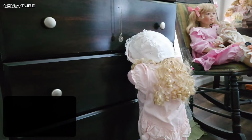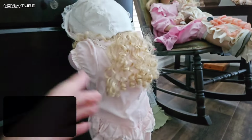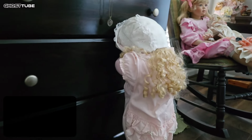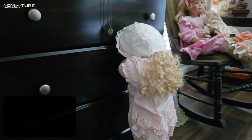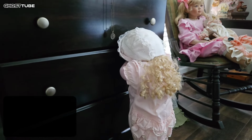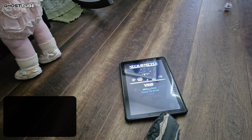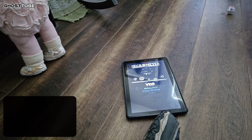She does kind of look like an angel who's hiding her face, except no wings. It's those little golden curls. It's a pretty little doll. That is so awesome. I felt like there was something to this doll, especially when I picked it up and held it a little while ago when I brought it in here.